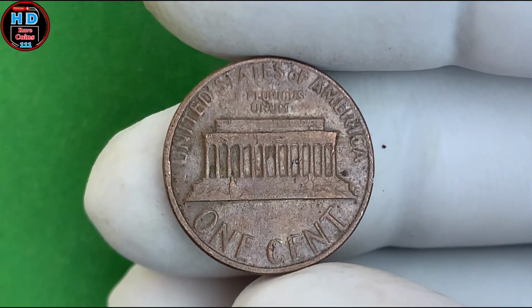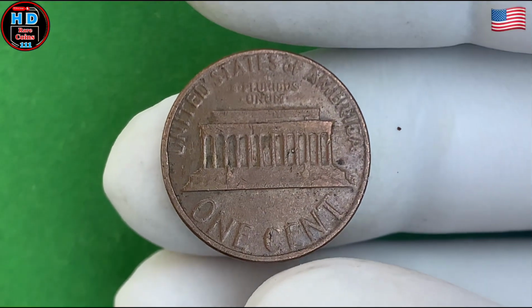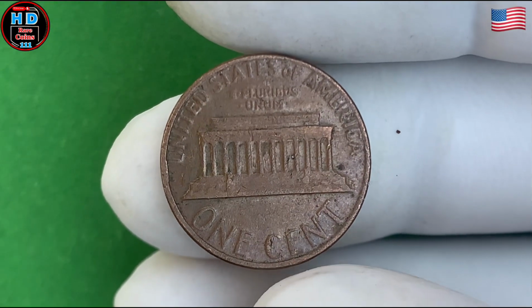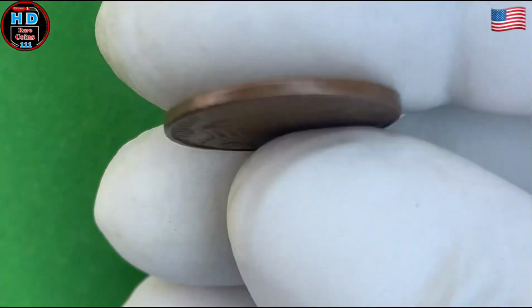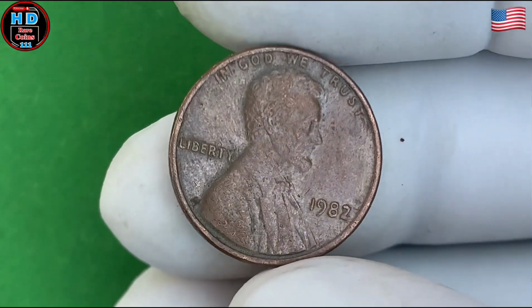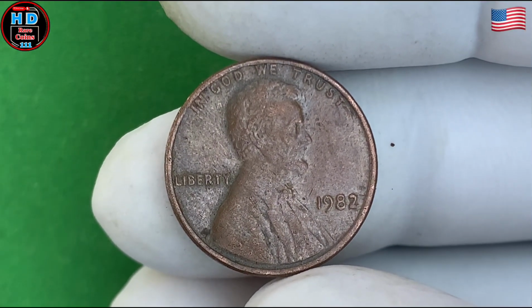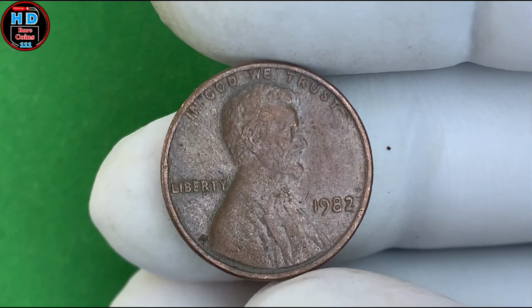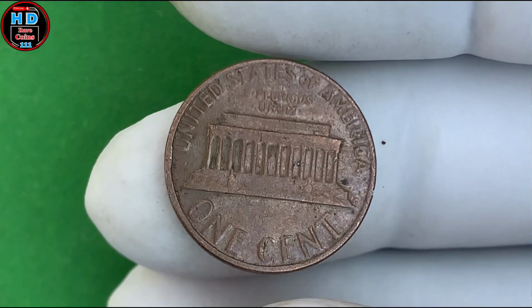Some of these error coins, especially those that were produced with a copper composition, have sold for impressive amounts at auctions and have become prized possessions for serious coin collectors. In fact, if you happen to have a 1982 copper penny that is in pristine, uncirculated condition, or if you have one with a noticeable minting error, you could be in for a windfall. Some of these rare and highly sought-after pennies have been known to sell for as much as $46,000.